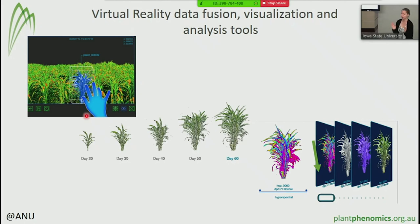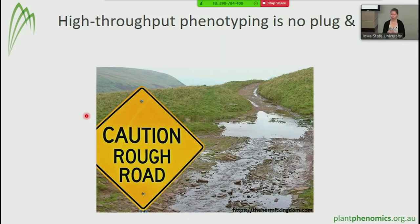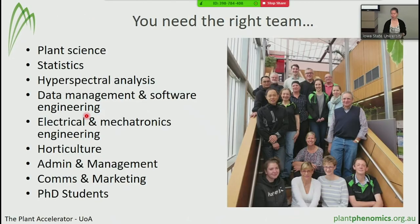So now that I've given you an overview of the technology at hand, I want to start to move towards the science, but not without a mention of caution before. We have been operating now for 9 years, and one thing we learned fairly quickly, and pretty much everyone embarking on the journey of phenotyping, is that it's no plug and play. It's not a straight, smooth highway that you just race down. A lot of bumps in the way, a few potholes and ditches, and it's something that really requires a fair bit of effort, and you really need the right team.